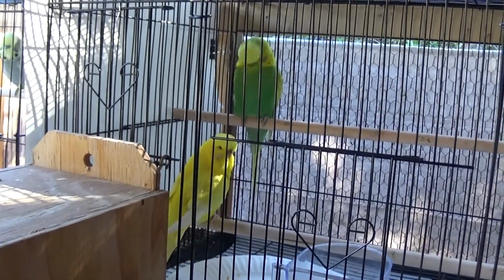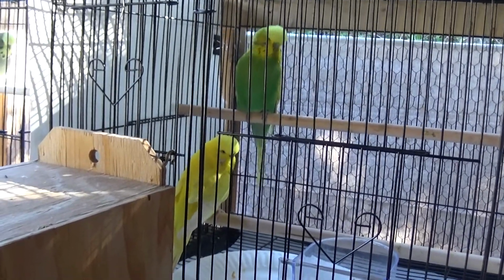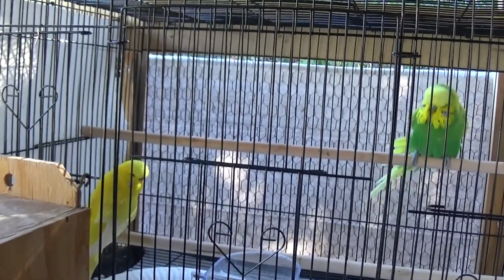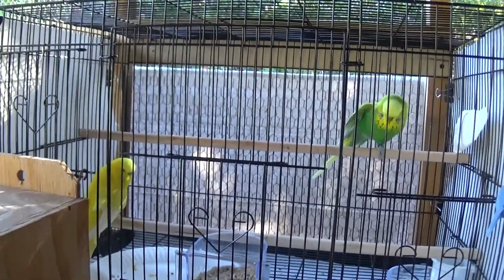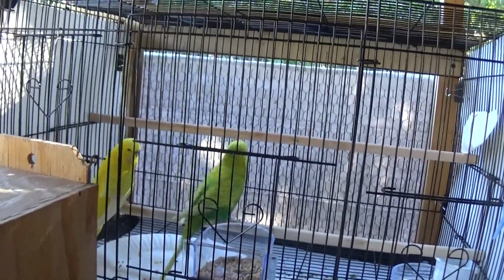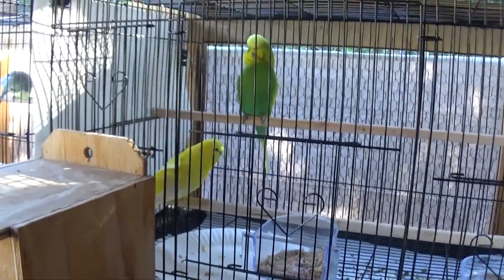I bred these two last spring. I got one baby, and it was a girl. Interestingly, a white-based violet girl that turned out to be a golden face by the time she did her 4 months molt. I'm breeding these two to get the lacewing mutation from Lacey.